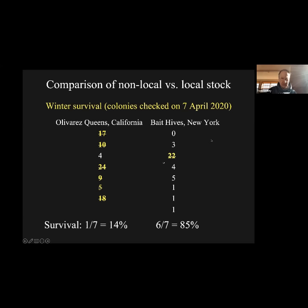Winter survival. Colonies were checked on 7th of April. The colonies with the Olivarez's queens, well, wherever you see a yellow number with a line through it, that colony was dead. And if you see a white number, that colony was alive. So of the Olivarez's queens, they almost all died. Only one survived, and it was the one that had the lowest mite count.